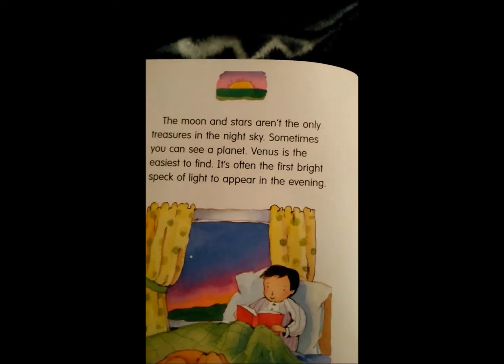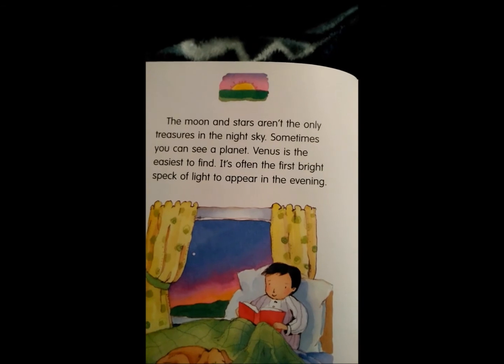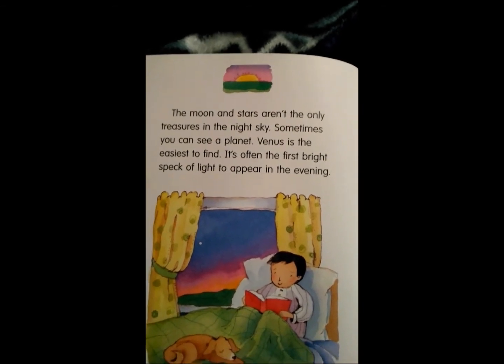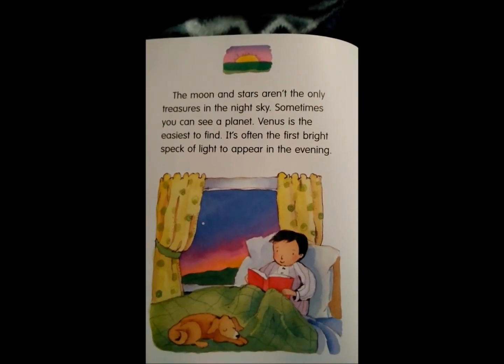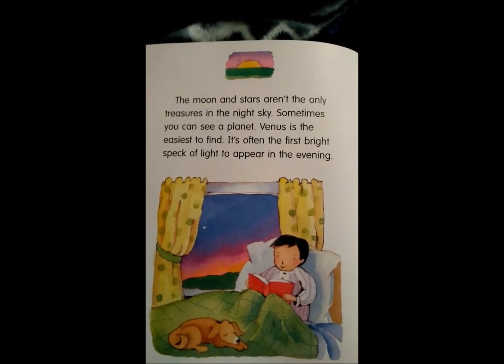The moon and stars aren't the only treasures in the night sky. Sometimes you can see a planet. Venus is the easiest to find. It's often the first bright speck of light to appear in the evening.